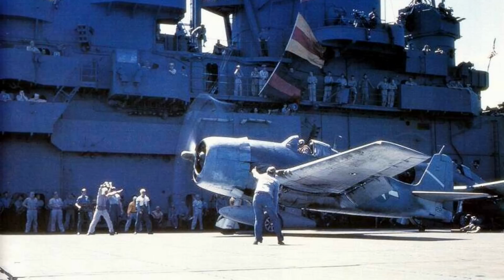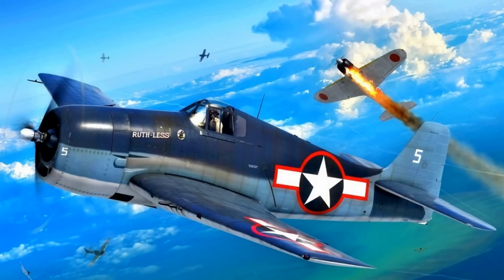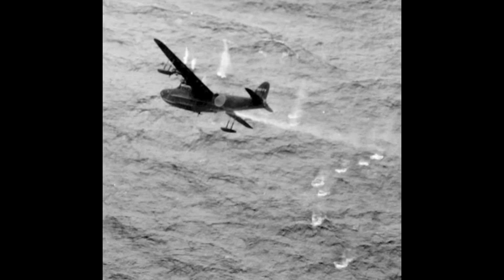And the deck crews loved them for the ease of maintenance. But perhaps even more important were the nicknames Zero Killer and Ace Maker. The Hellcat had been made to order to knock down Japanese aircraft, and it would do just that in spades. This kitty first tasted blood on the 1st of September 1943, when it shot down a Kawasaki H8K Emily flying boat.